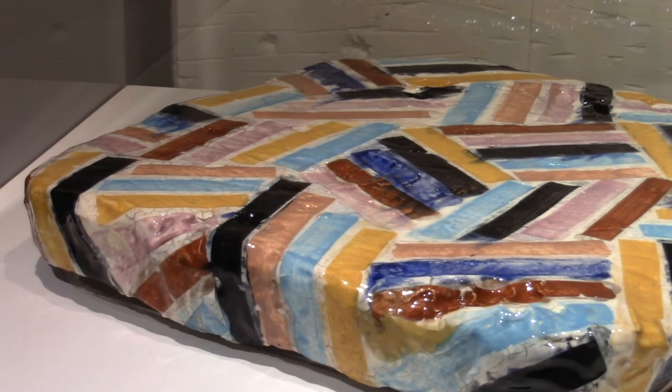There's baskets and there's metalwork. It's a big variety. This one is by artist Jiro Yonezawa, originally from Japan, lives, I believe, in Portland right now.